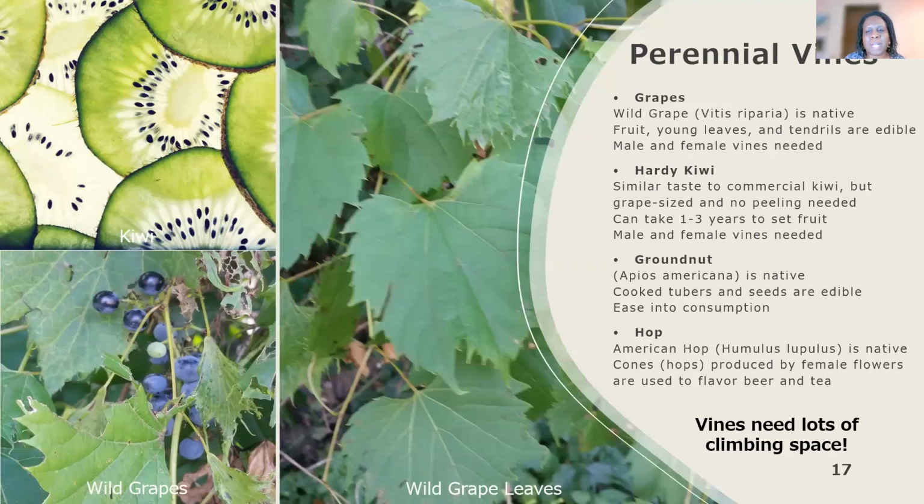Next up are perennial vines. First up are grapes. Wild grape is native. The fruit, the young leaves and tendrils are all edible. You are going to need both a male and a female vine in order for it to set grapes.